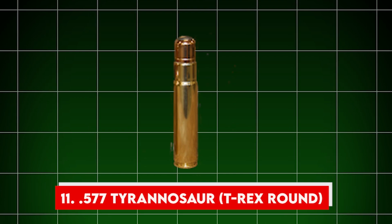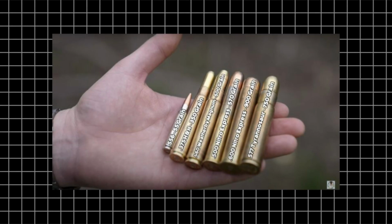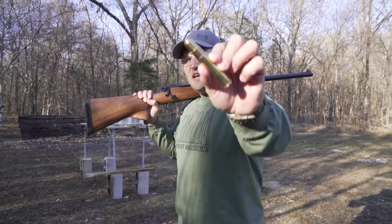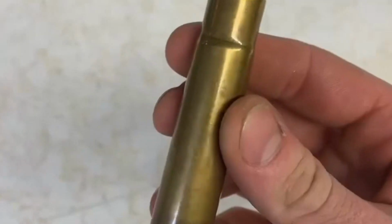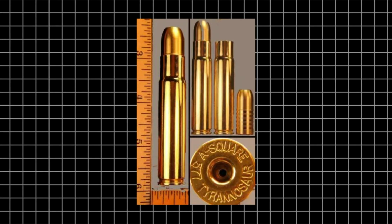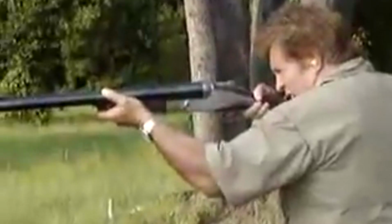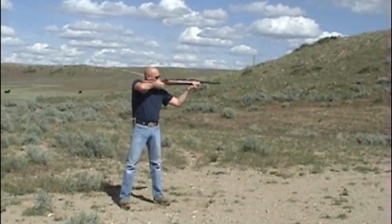11. 5.77 Tyrannosaur or T-Rex round. The 5.77 Tyrannosaur, however, is arguably the most potent of all the hunting rounds formulated. Originally designed to stop huge animals such as elephants and buffaloes, this cartridge is known to produce unbelievable kinetic energy. The effect of a 750-grain projectile moving at 2,460 feet per second exceeds 10,000 foot-pounds, fit to bring down even the largest living creatures on the planet. Its sheer power is what renders it useless for civilian use and hence has been banned or heavily restricted from sale in many countries.